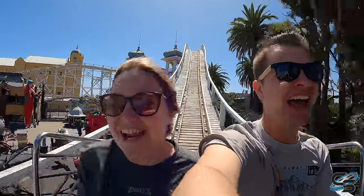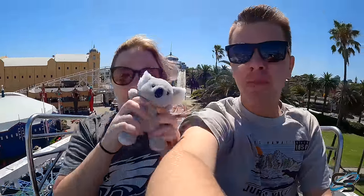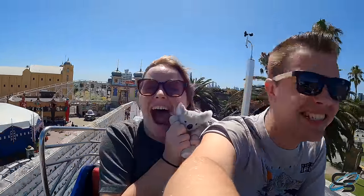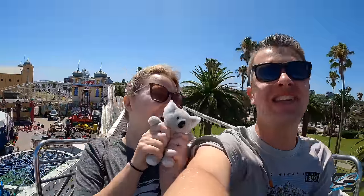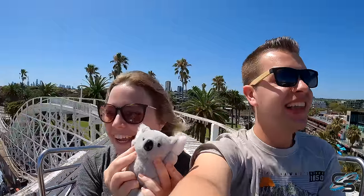Here we go, first drop. Whoa! All right. And in Australian fashion, we brought a little roller. Oh my gosh! I didn't realize you had. That's so funny. It's his first ride. This view of the water in front of us is amazing. I know, I love it. This is so fun and cute. It is so cute. Okay, here we go.